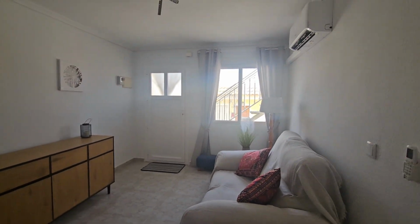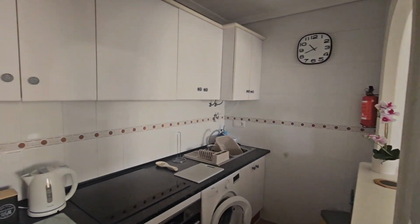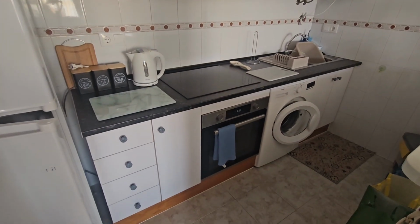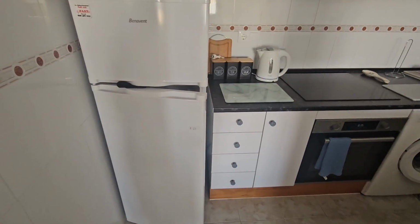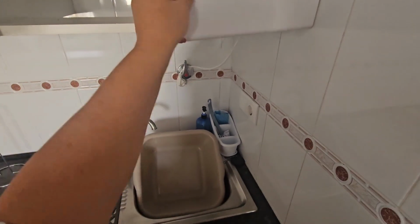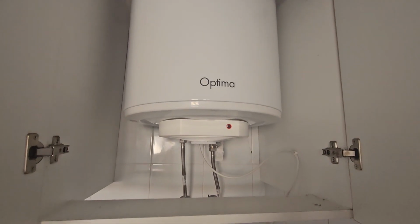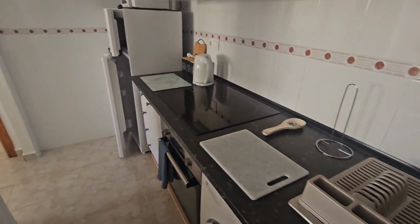So it's quite ample space in here really. Just in here you have your galley kitchen. So you've got plenty of top and base units. You've got electric oven and hob. It's all fully furnished except this fridge freezer will not be staying. Now in here you have electric boiler for your immersion. So really nice kitchen, nice granite effect worktops as well.